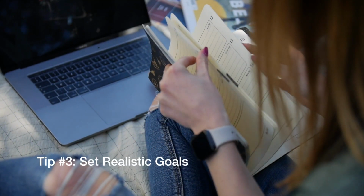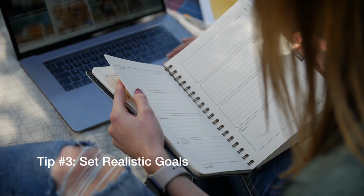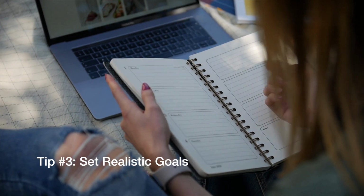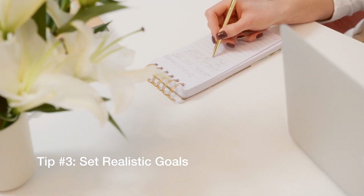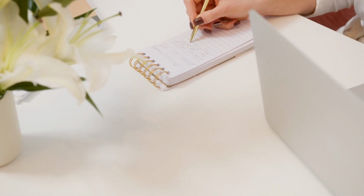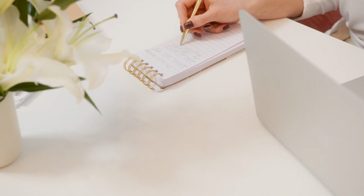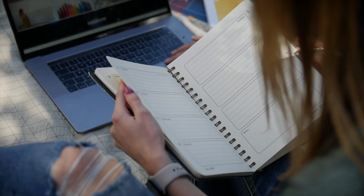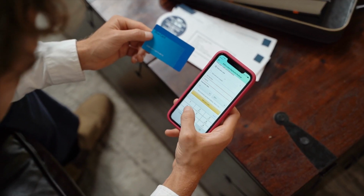Set realistic goals. It's also crucial to set realistic goals for yourself. It's easy to get discouraged if you set goals that are too ambitious or unrealistic. Take a look at your current spending habits and set goals that are achievable but still push you to make positive changes.